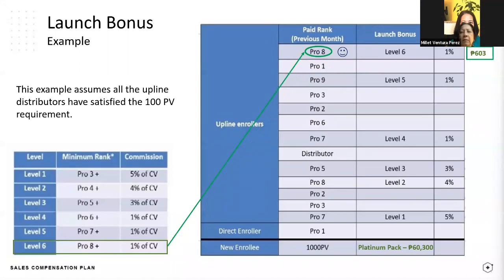Exactly. Okay. Like I said, you won't get this right away. Guys, I can't even teach you this. I can't even teach this without Greg because Pro 8, I still don't know this, okay? I'm still not familiar with this, so don't shoot yourself.